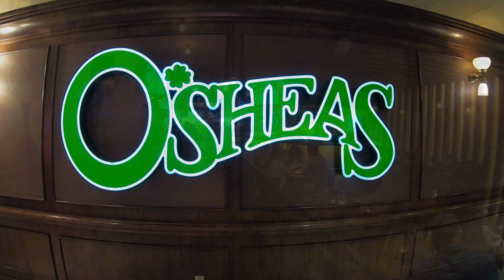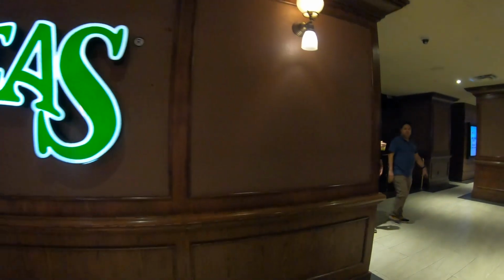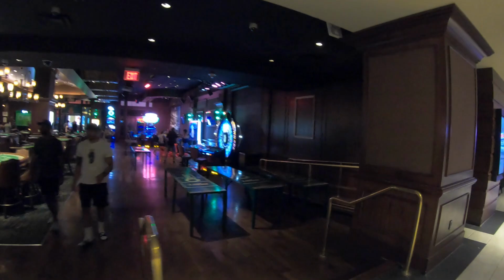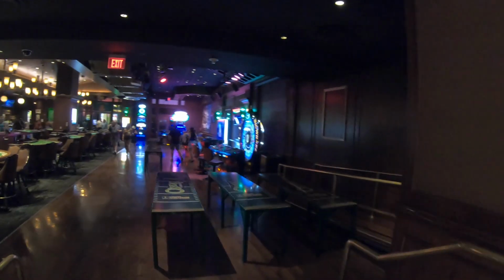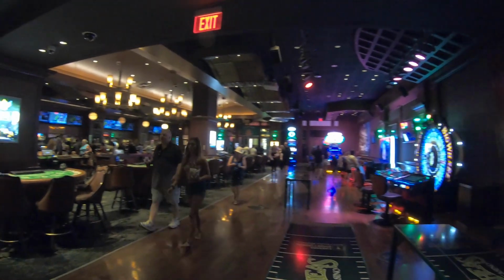We're on the southern end of the complex now, and a lot of these restaurants we're going to look at in the next few moments are accessible not only from within the Linq, but also the Linq Promenade outside. Here we have O'Shea's Pub and Casino. Bring your crew and try your hand at beer pong or table games at this high-energy, Irish-inspired party pub.